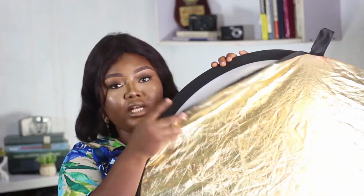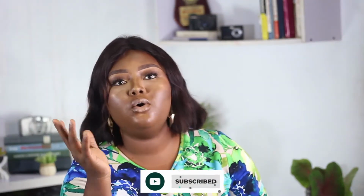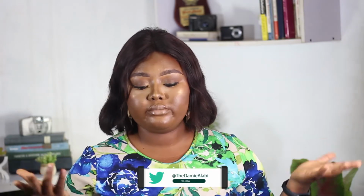Every reflector has multiple colors. There's black, there's gold, there's white and there's silver. So I really like this. I recommend that you have this, even if you have all the lighting you can ever dream of. A reflector is really nice because no light is coming like this. I forgot to show you my reflector, but I recommend you get a reflector.